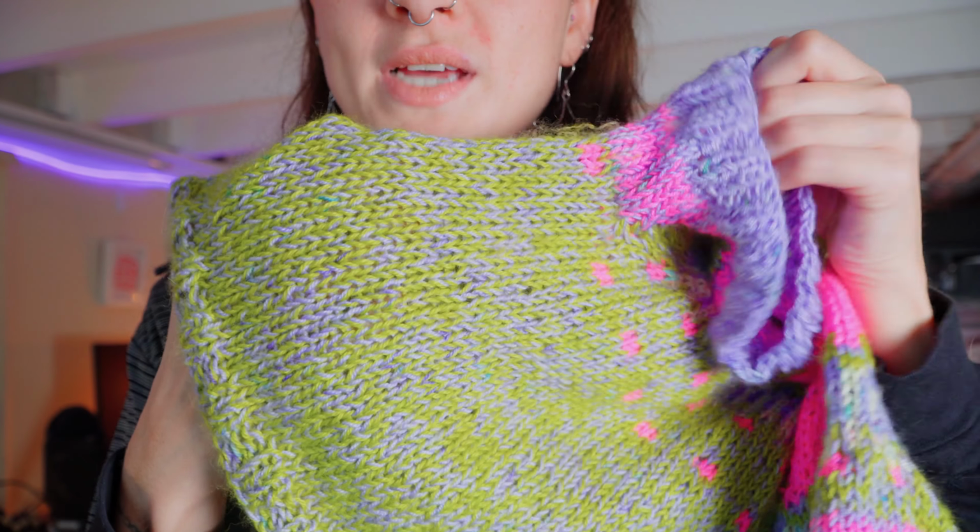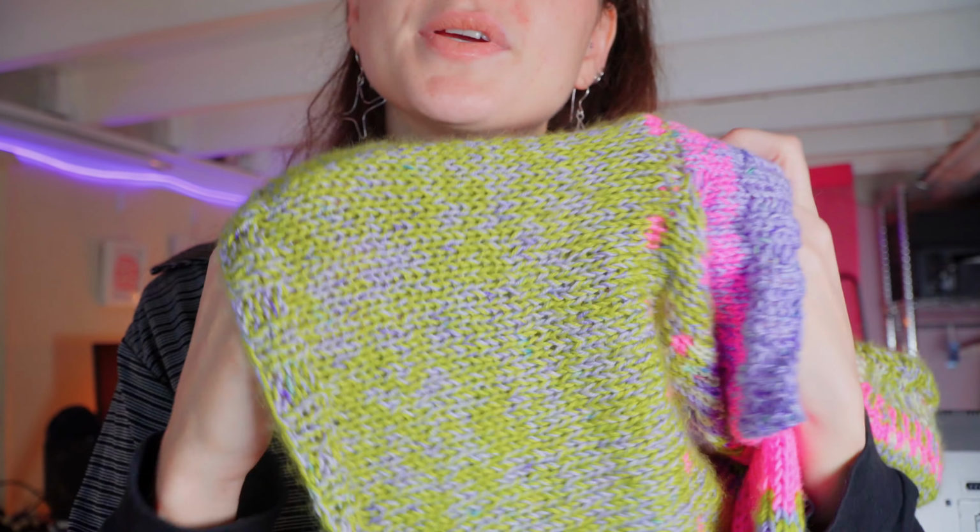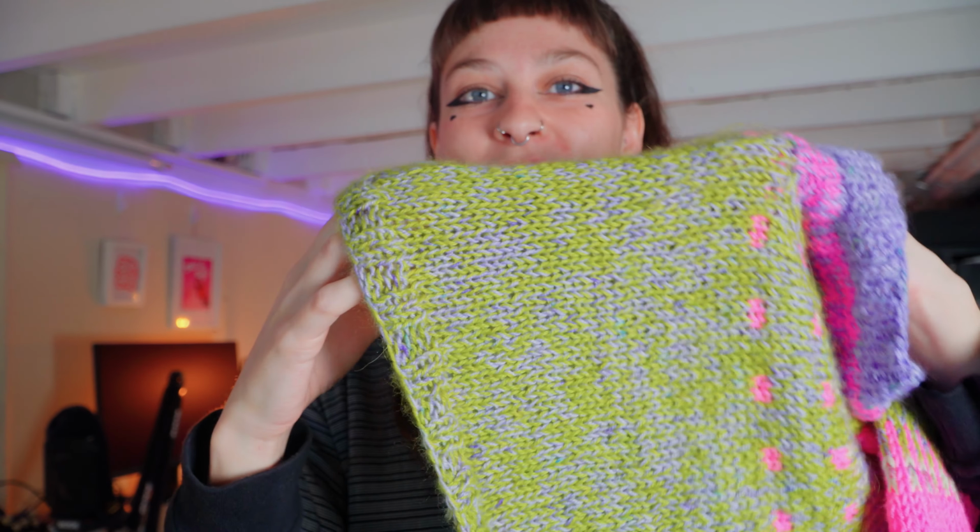I'm obsessed with it. Held double the whole time for all of the yarns because they are sock weight yarn, which was ambitious of me. I was hoping to use them all as is, but I would have had to use like 3mm needles and no, not gonna happen. Hopefully one day I have the patience and energy to do that, but not today.